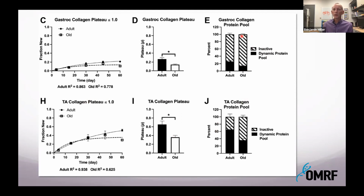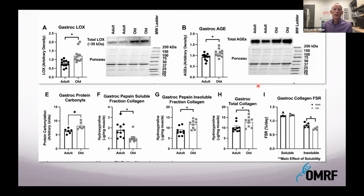So we became really interested in this pool of proteins that are not turning over and whether this is indicative of decreased proteostatic mechanisms. When we looked at, say, lysyl oxidase, which is the enzyme of cross-linking, as predicted, it went up with old. The AGEs accumulation is increased in the old. Protein carbonyls are increased in the old.